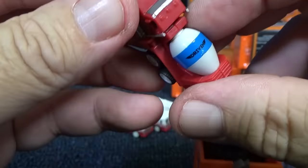Two curves. Uh-oh. One of these is not a curve. One curve. And here is your T intersection. Number 20. Intersection. Curve. So it's a T intersection. And what is our vehicle? It's a white ambulance to go along with our red ambulance.